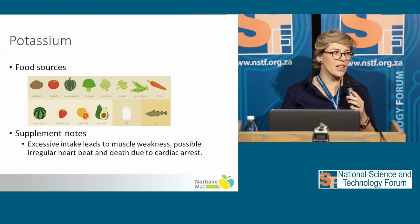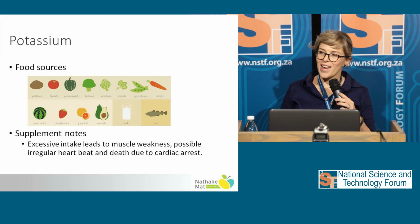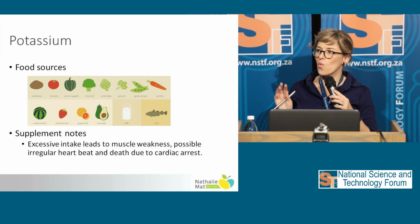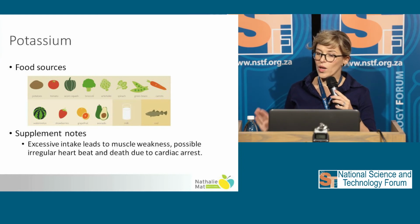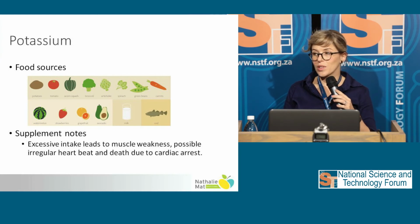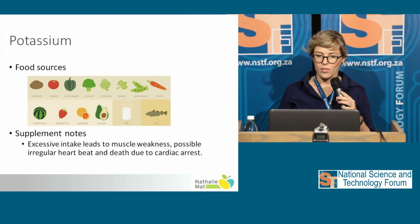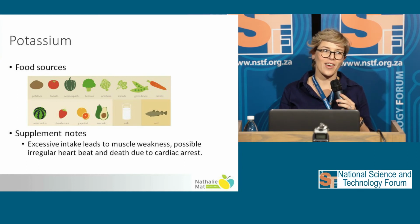But do note that if you take in an excess amount of potassium, it can lead to difficulty with muscles working and contractility. Especially dangerous is an irregular heartbeat and possible death due to cardiac arrest if you take way too much. Alrighty, sorry to sound scary.